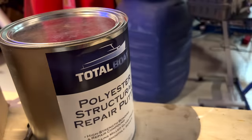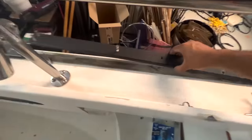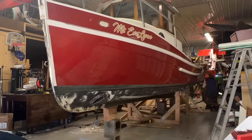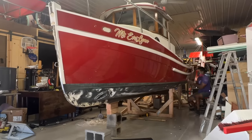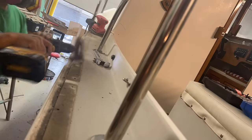They've got fiberglass fillers, paint, epoxy, and whatever you can think of. So first thing we're gonna do is repair all these voids in the gel coat, because I think this is an imperfection from when the boat was actually made. There's a little bit of air pockets and some cracking in the gel coat that I noticed. So we're gonna repair all that stuff around the boat.